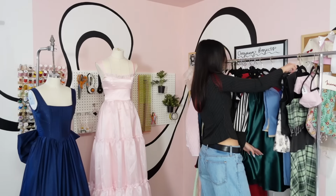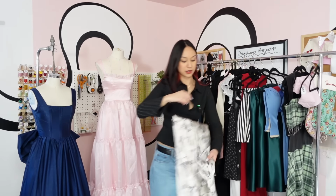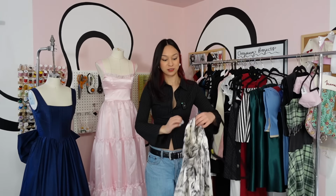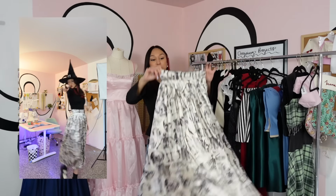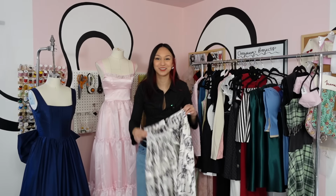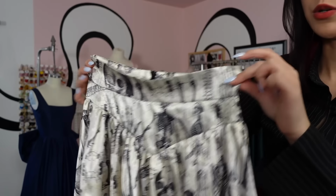It's so disgusting. And then also for Halloween, I made this little witch skirt so I could wear it on actual Halloween and give kids candy when they trick-or-treated at my house. This is my child appropriate Halloween costume. The long skirt, a turtleneck, and then a witch hat. I love this waistband, so adorable. And then the fabric, ooh, spooky.